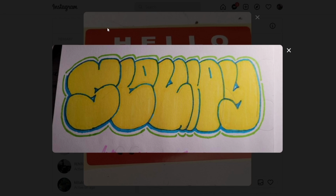Here we got a pretty nice attempt at a throw up. We can tell that he's still learning his throw up, right? He's still kind of getting the feel for it. We can tell that by the pencil markings digging into the paper, as well as the kind of undefined letter structures that we're seeing here in the E. So as a result, we'd give this like a good 4 out of 10. Definitely on the right path to learning the throw up, but you might want to simplify it just a little bit more.